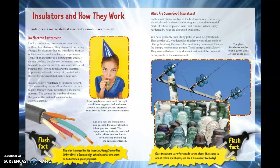What are some good insulators? Rubber and plastic are two of the best insulators. That is why electrical cords and electrical wiring are covered in material made of rubber or plastic. Glass and ceramic, which is clay hardened by heat, are also good insulators.